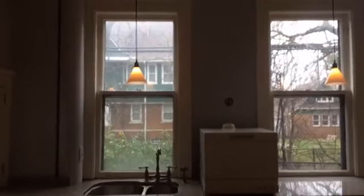We've got more open shelves here. Oh, and there's a pass-through! Yes, we love the pass-through. Oh, and the trash bin. Nice size there. Okay, the kitchen. More great light.